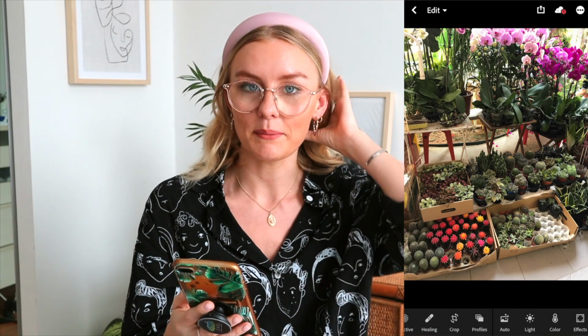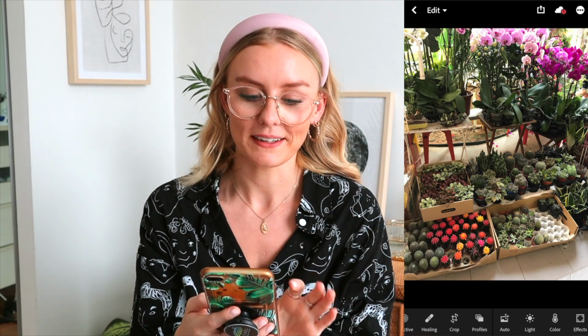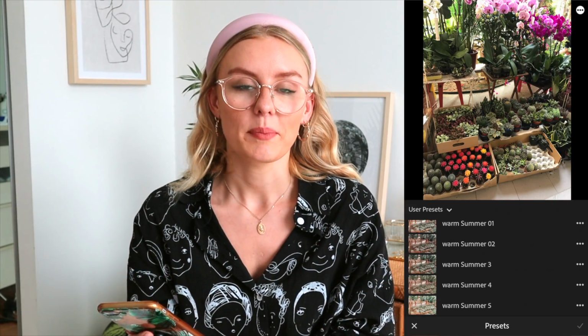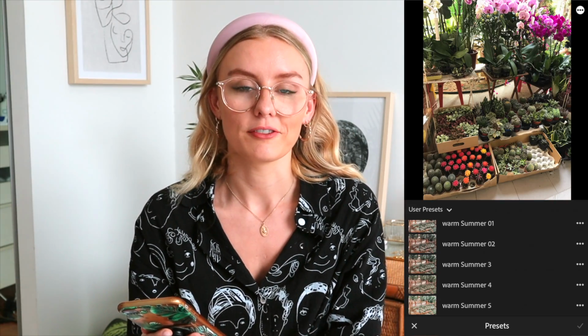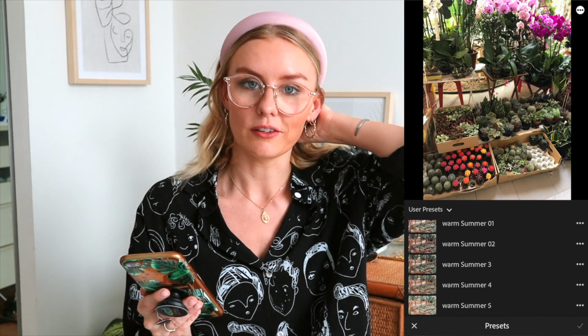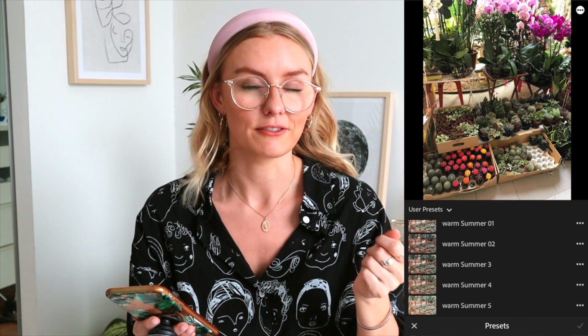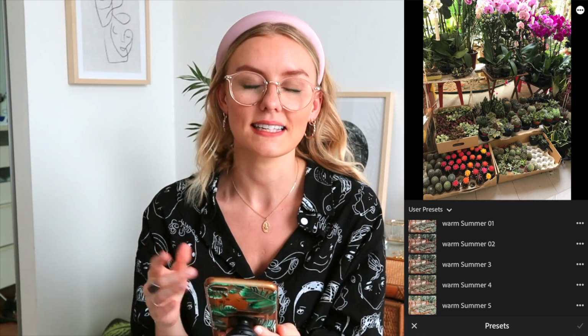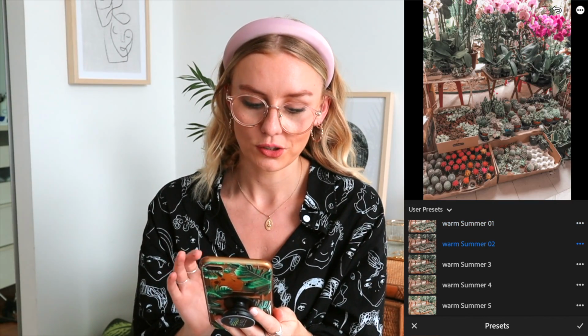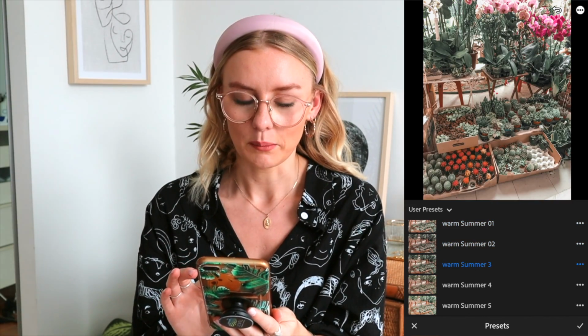Okay, so we have this image here of these cacti when I was at the flower market. My most recent preset pack is my warm summer preset pack for mobile. These are going to work for all the photos that you take on your mobile phones. Like I said, I love to take photos on my phone all the time. So this contains 5 different edits. This is warm summer 1, warm summer 2, number 3, number 4 and number 5.